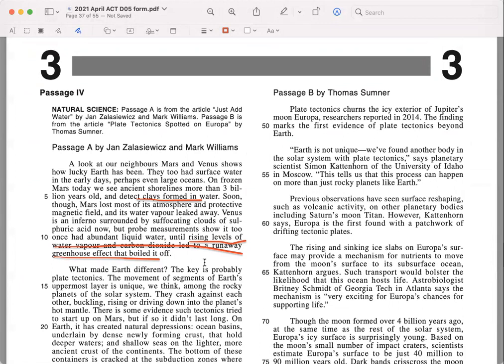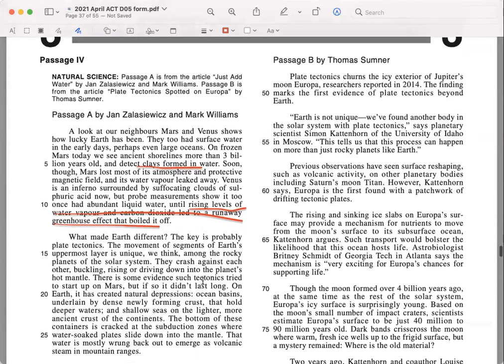Earth is not unique. We have found another body in the solar system with plate tectonics, says planetary scientist Simon Kattenhorn of the University of Idaho in Moscow. This tells us that this process can happen on more than just rocky planets like Earth. Previous observations have seen surface reshaping, such as volcanic activity on other planetary bodies, including Saturn's moon Titan. However, Kattenhorn says Europa is the first found with a patchwork of drifting tectonic plates.